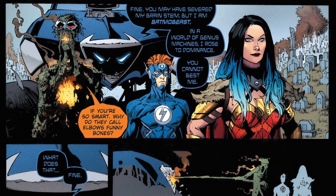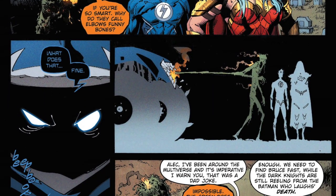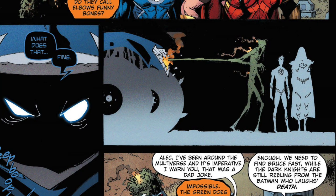They kind of reroute his power, take over, and I've read this comic and I didn't even notice this. Like, Swamp Thing tells a joke and the BATMOBEAST kind of gives him attitude. And then there's the panel right here where he kind of kills him, right? And I had no inclination. I was like, oh, he just kind of broke his front thing. I don't know. Apparently, BATMOBEAST is dead.